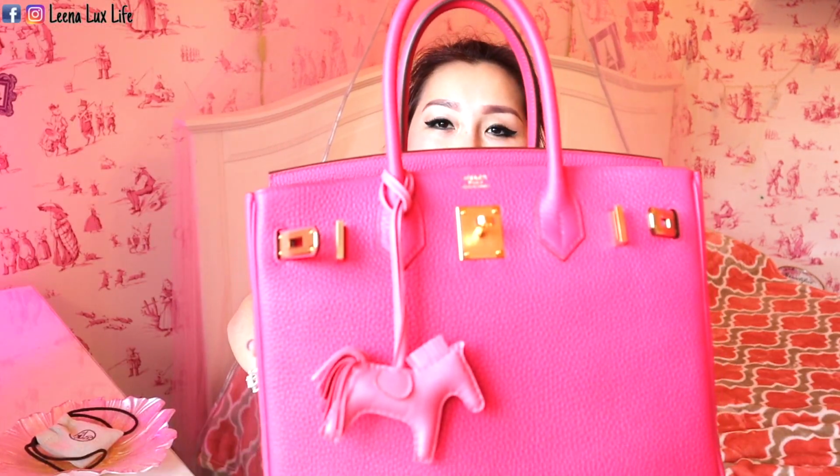Look at this beauty. This is the Birkin in size 30 and in retourne style, and it is in rose extreme color. It has gold hardware with Togo leather. Togo is the type of leather that is grained and textured and more scratch resistant. Togo leather is very popular from Hermes.